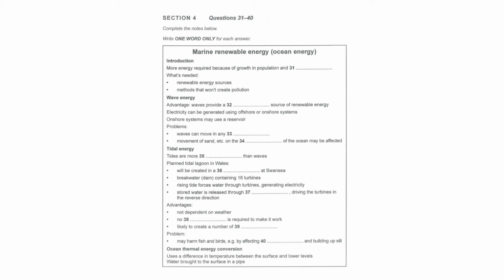Then, in order to release the stored water, gates in the breakwater are opened. It pours powerfully out of the lagoon, driving the turbines in the breakwater in the opposite direction and again generating thousands of megawatts of electricity. As there are 2 high tides a day, this lagoon scheme would generate electricity 4 times a day, every day, for a total of around 14 hours in every 24, and enough electricity for over 150,000 homes.